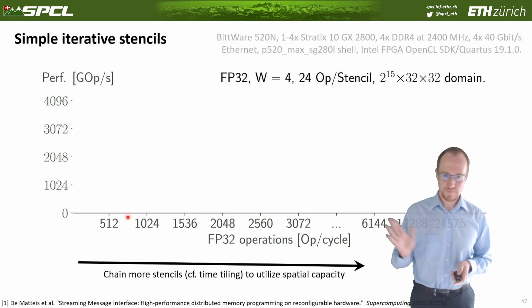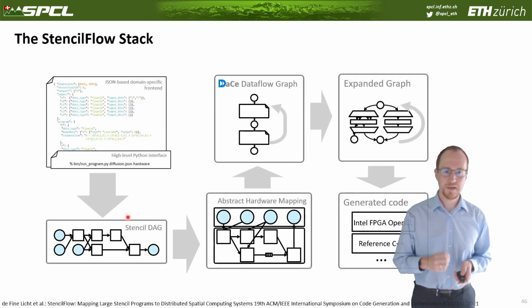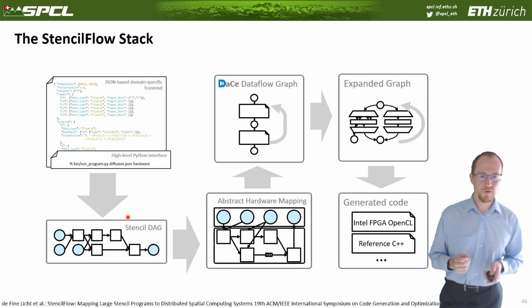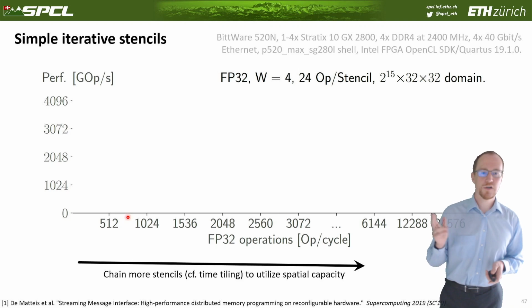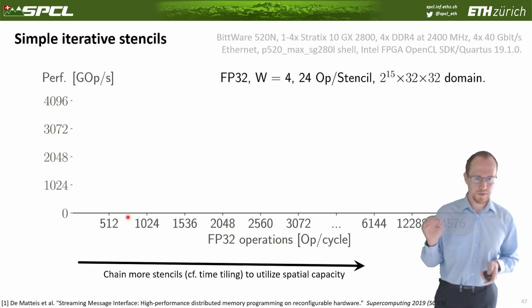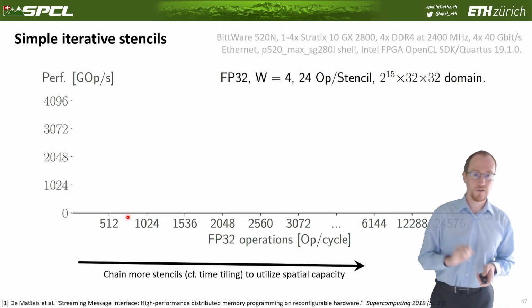So now, after we've basically covered the code generation pipeline, how this works step by step in Dace, I want to look at some performance results. And I want to start with very, very simple iterative stencils. These are usually the stencils that people use for micro benchmarks. I have never seen them in a real application, but since this is the state of the art, we like to compare to those. We run this all on the Bittware 520N.